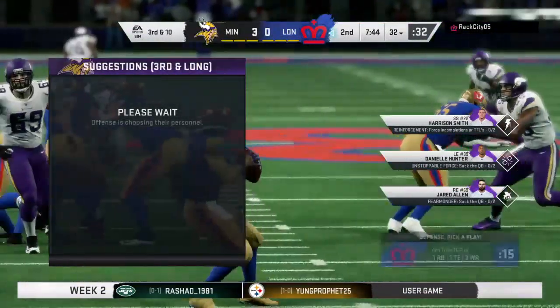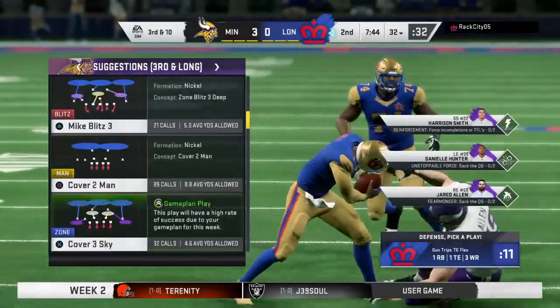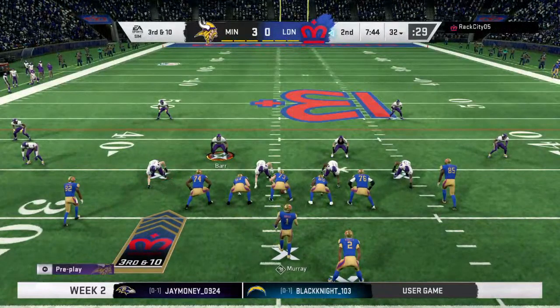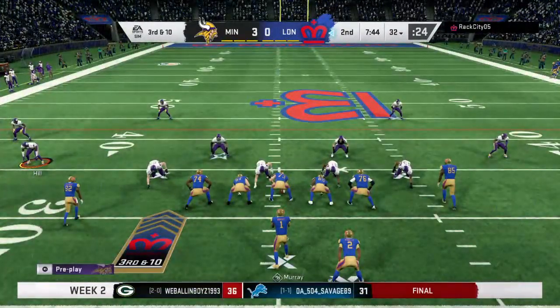Well, that wasn't a completion, but it wasn't a sack either. So the good takeaway, able to extend the life of the play. Normally, you would think he'd just take off and run downfield, but he was trying to find an open receiver, unable to do so. Now they face a 3rd and 10 after back-to-back incompletions.